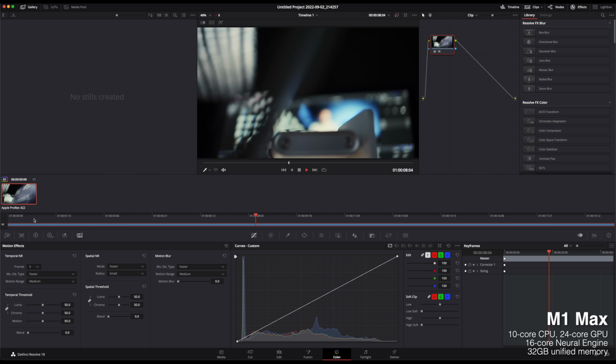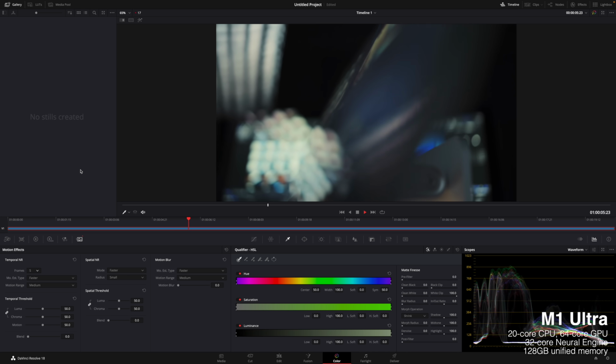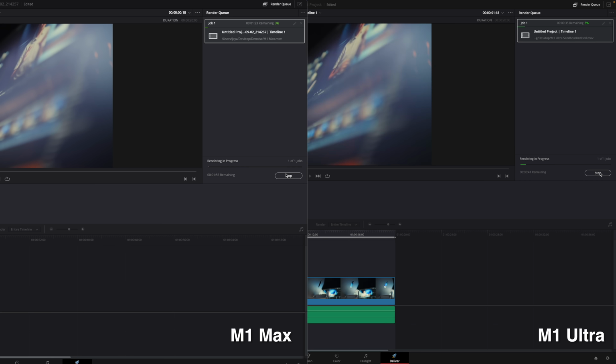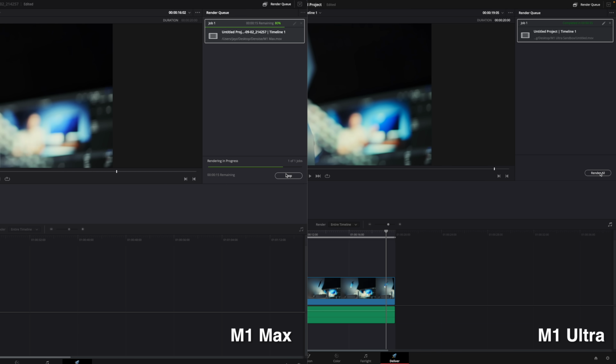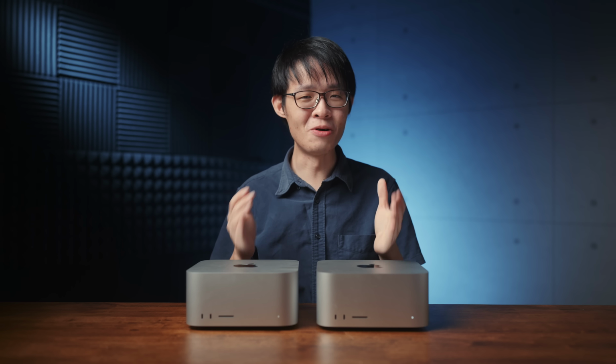Playing the timeline back on the M1 Max, I'm getting about 7 to 8 frames per second of playback. Over on the Ultra, it's a much more workable 16 to 17 frames per second. Exporting this 20-second noise reduction timeline took 1 minute and 18 seconds on the baseline M1 Max and 35 seconds on the Ultra.